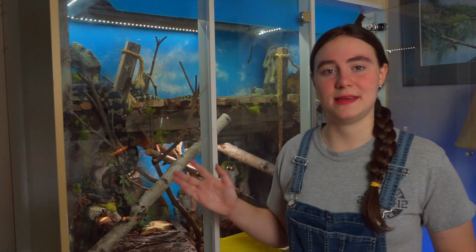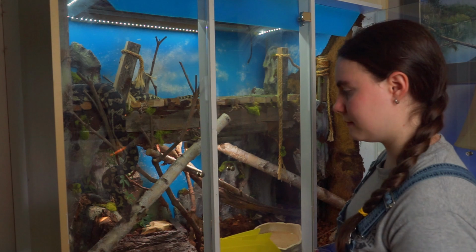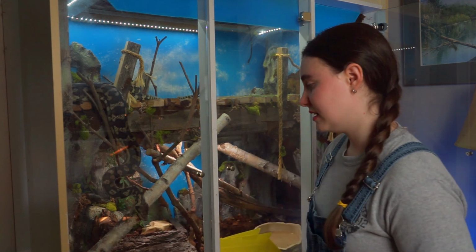I don't know why it's the left side of his enclosure though. Maybe it's because the first time we fed him in here, I think it happened to be on the left and it's just stuck. Maybe it's just the most comfortable place to do it, but it's convenient. So that's nice of him.